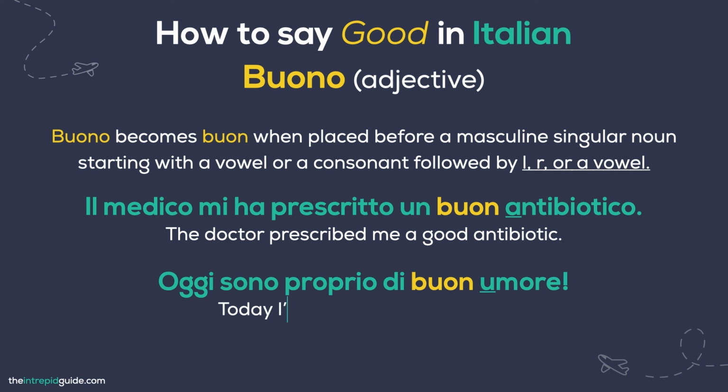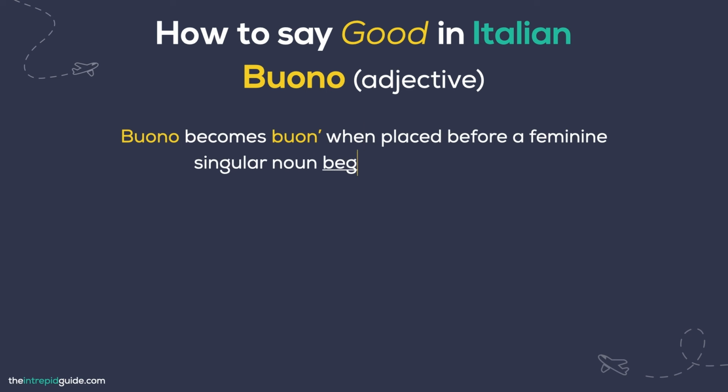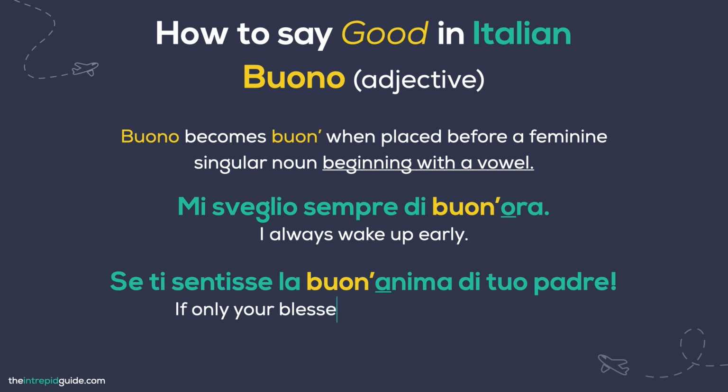Oggi sono proprio di buon umore. Today I'm in a really good mood. Then we have buono, which becomes buon' with an apostrophe when placed before a feminine singular noun beginning with a vowel. For example, Mi sveglio sempre di buon'ora. I always wake up early. Se ti sentisse la buona anima di tuo padre.